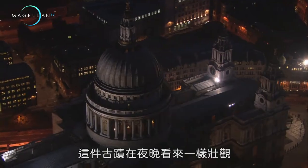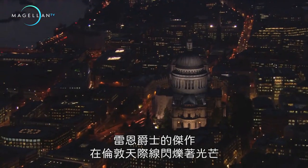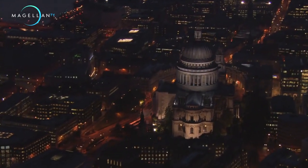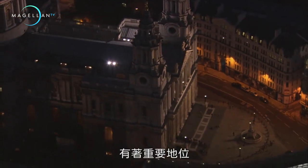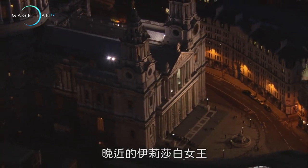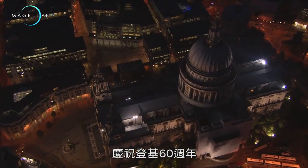The monument looks equally spectacular in the evening as Wren's work of art gleams in the city's skyline. The cathedral has held a significant place in modern British history, holding Thanksgiving services for the Diamond Jubilees, which celebrated the 60-year reigns of Queen Victoria and later Queen Elizabeth.